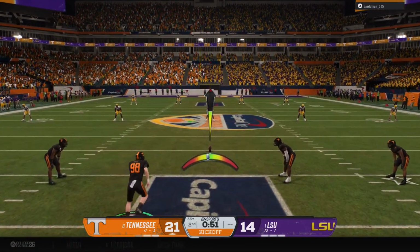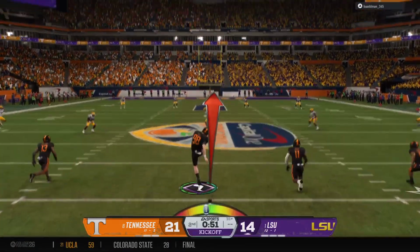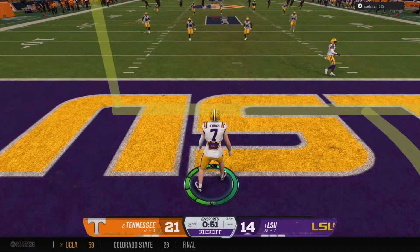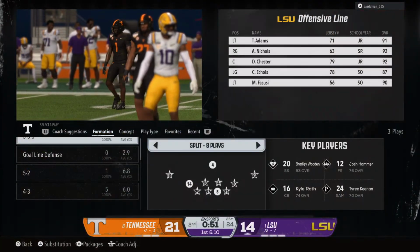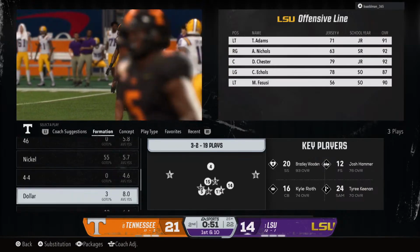So after the touchdown, here's the kickoff, and we'll see if the opposing offense has time to answer before halftime. And the deep kick will sail out the back of the end zone for a touchback.